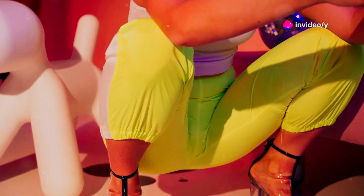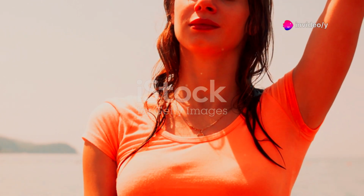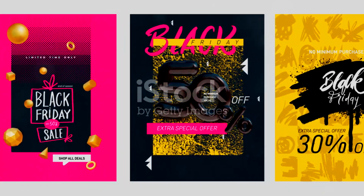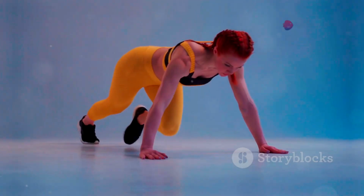Co-ord sets are still having a major moment in 2025, and a butter yellow set is a fantastic choice for an evening out. Picture a chic butter yellow crop top with a matching high-waisted midi or maxi skirt, or perhaps tailored shorts and a matching blazer for a modern twist. This is a fashion-forward choice that shows confidence and style. You'll look absolutely put together.